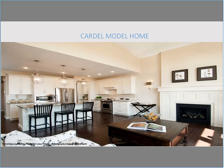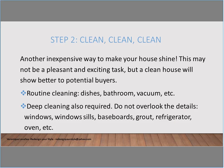Okay, perfect. Step 2, once again, it doesn't cost you anything unless you want to hire somebody to do it, but step 2 is clean, clean, clean. Basically, what somebody once told me was, nobody wants to buy somebody else's stuff, right? And we're all the same. If we walk into a house and the house is absolutely filthy, we're not going to want to buy it, right? We're not going to feel comfortable.